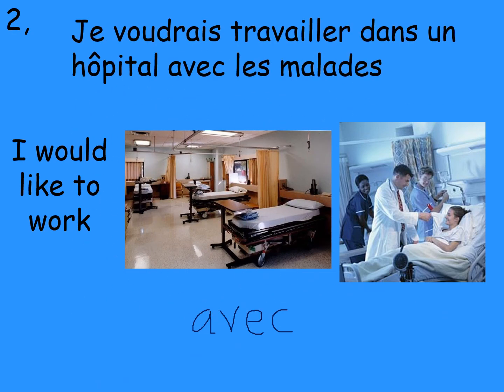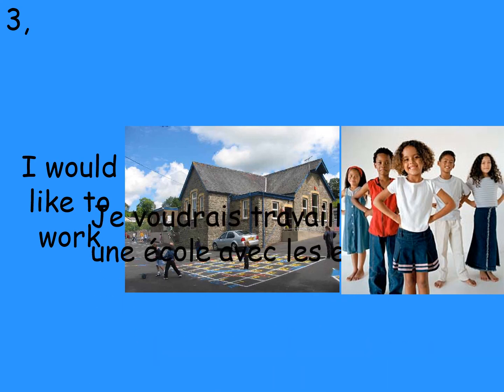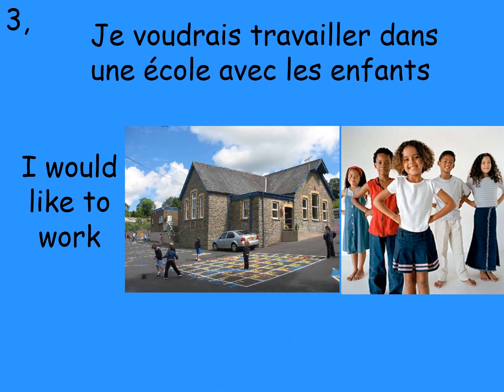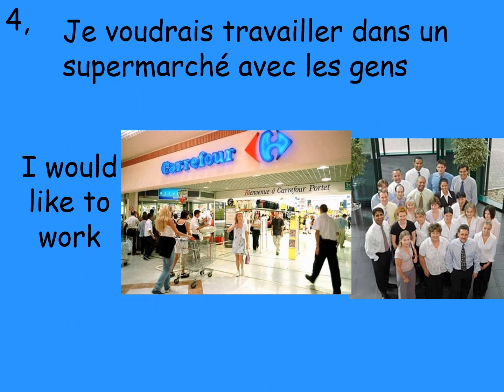A lovely sentence, an extended je voudrais sentence is je voudrais travailler dans un hôpital avec les malades. I would like to work in a hospital with sick people. Can you try this one, number 3? And your answer could be, it's probably the most straightforward of the 4 on this PowerPoint actually. Je voudrais travailler dans une école avec les enfants. I would like to work in a school with children. And the 4th and final example. Pause the PowerPoint, try and construct a sentence. And your answer is? Bit harder this one. Je voudrais travailler dans un supermarché avec les gens.